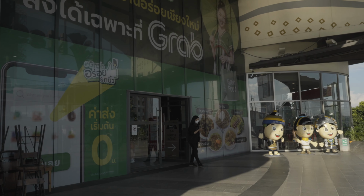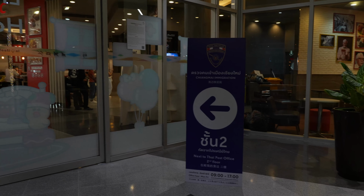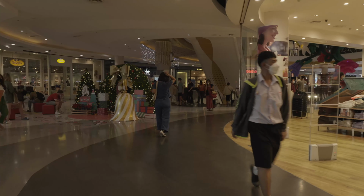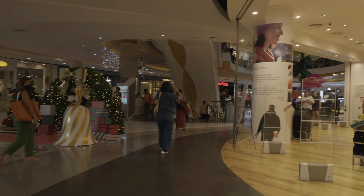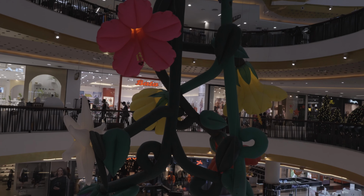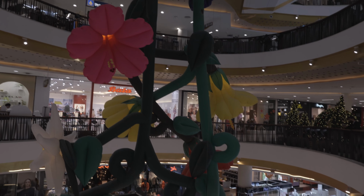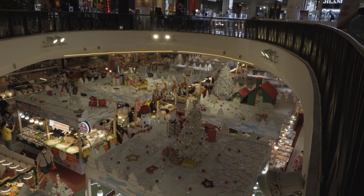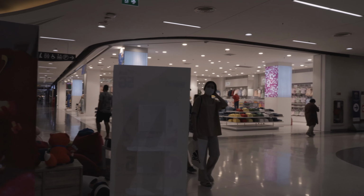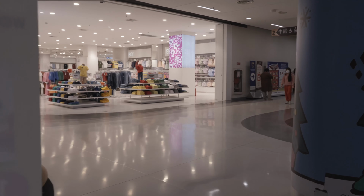You know, the strange thing is I've been to this mall multiple times and came through this entrance and never realized that there was a sign there that told you that you could get your immigration stuff done on the second floor. This is just a quick walkthrough of how to get to this immigration office. I'll take you through where you need to go. I use this thing in the middle here as a marker. You don't want to go past that. You should have turned in on the right. And that's where you want to go.